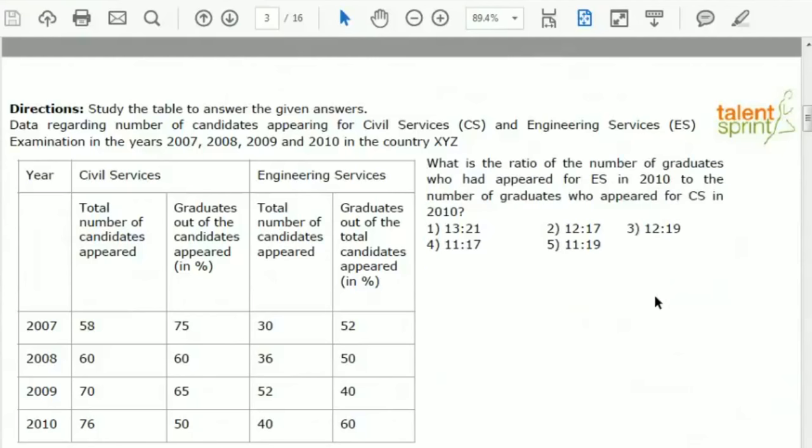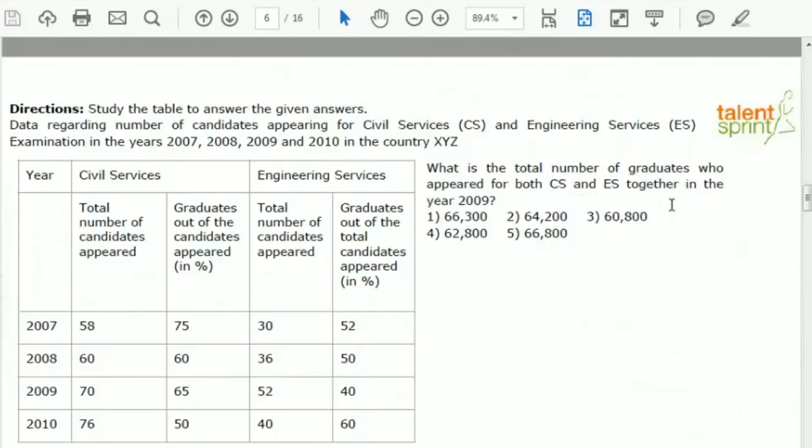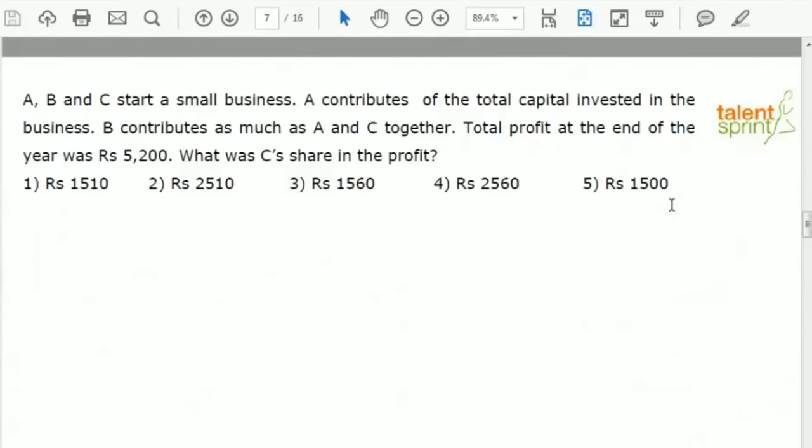And then there are other questions like: what is the ratio of number of graduates who had appeared for ES in 2010 to the number of graduates who had appeared for CS in 2010? So 5 questions from data interpretation. And then there are some independent questions. I think let's not look at the complete paper, only the question that we are going to solve.